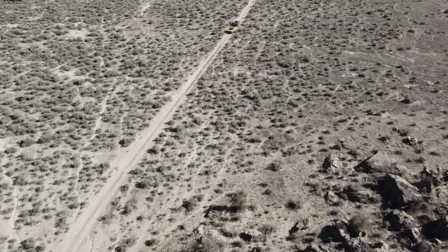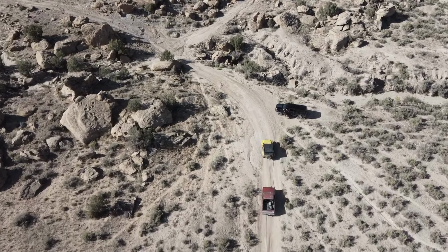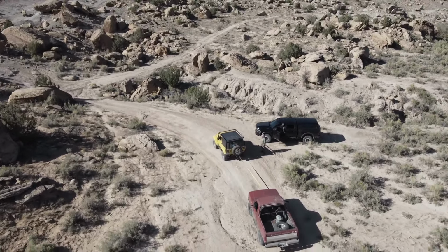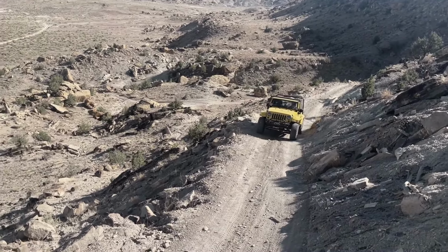It was at this point that one of the guys that was with us started having some fuel pump issues, and so one of the Jeeps was pulling him along until we got caught up with the rest of the group, and then the guy that was guiding us through the trails went down there and hooked him up to his truck so they could tow him the rest of the way out and make sure that everybody got off the trail safely.